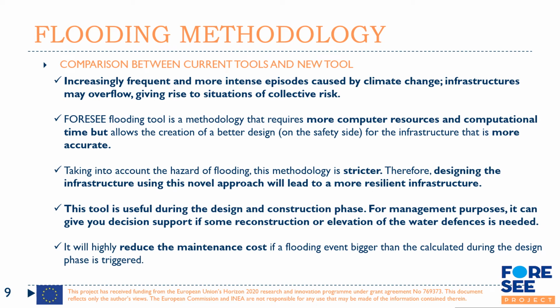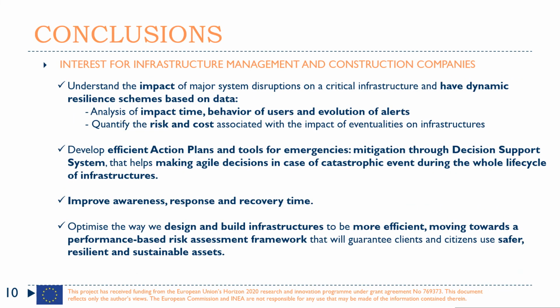We have a methodology that is stricter, which means that designing the infrastructure using this novel approach will lead to a more resilient infrastructure. This tool is useful during the design and construction phase, but it can also be used for management purposes, as it can give thorough decision support if some reconstruction or elevation of the water defense is needed. And it can, of course, be stated that this is linked to a reduction of the maintenance costs in the case of a flooding event.